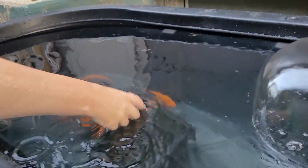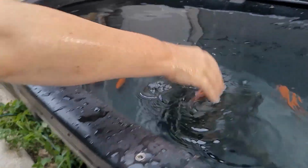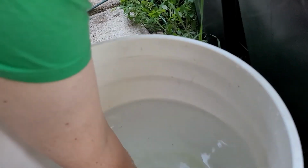Oh, I guess there are 14. 10. 11. 12. And this is the last 2 koi that you guys haven't seen yet. 13. I think you saw them when we bought them. And the last one is number 14. Good, we did have 14.